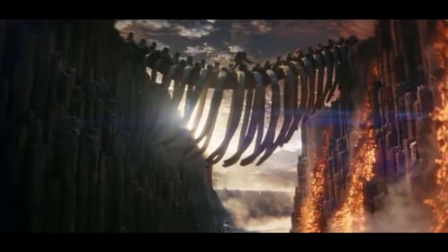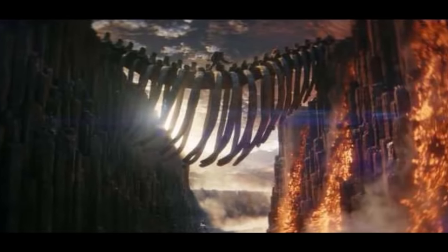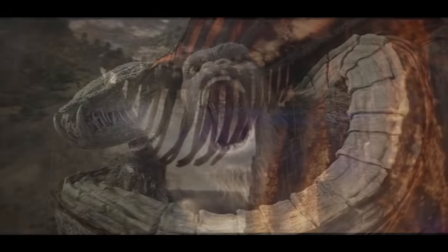But anyway, my friends, what are your thoughts on this? What are your thoughts on our theory? And what are your thoughts on this massive ribcage in Godzilla X Kong?